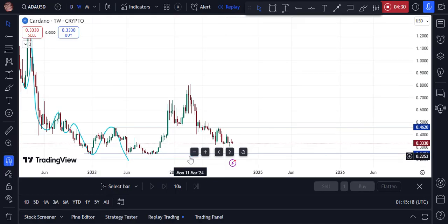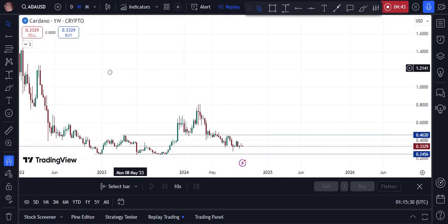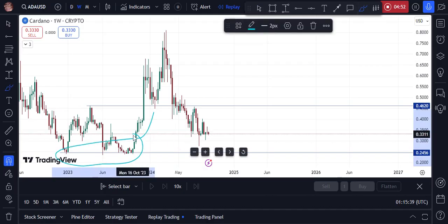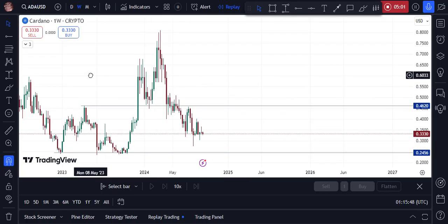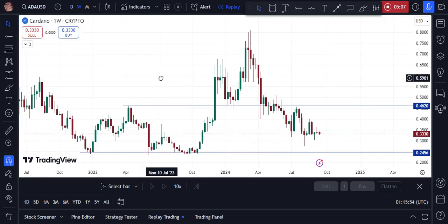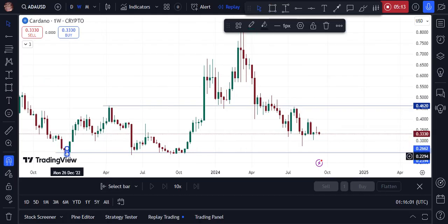So now, what does the future hold for ADA, this very coin before us? Since the market has been in a downtrend and there is a reversal at this very point, I'm going to map out my demand zone or demand areas. Let me make this very pronounced so you all can see. So this is one.